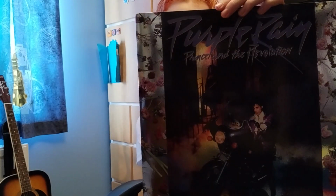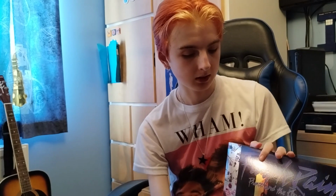Purple Rain, Prince and the Revolution. A brilliant film and a brilliant soundtrack. You can see it there. It's got a nice shine to it, the cover. But yeah, brilliant album. I can't sing its praises enough. It's a really fantastic, classic album.